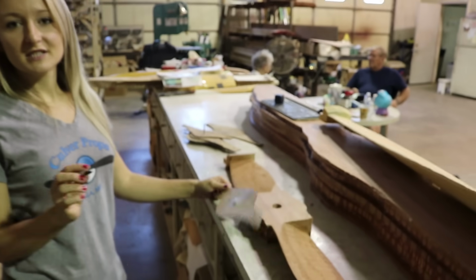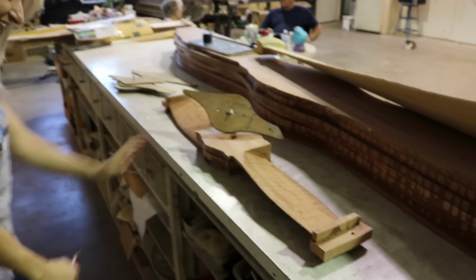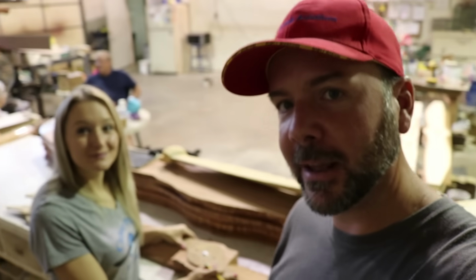That'll tell me, except it didn't mark. Redo! I need my pencil. All right, so everybody, I just found out that Alaina has a need of some usable number 2 pencils, if you want to send her a few pencils, because that one wasn't working. All right, back at it.